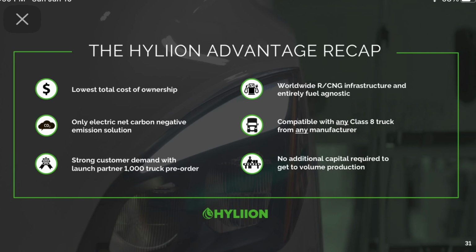Let's take a look at some of their advantages. They have the lowest total cost of ownership. They're compatible with any Class 8 truck from any manufacturer, which means they can just replace the diesel trucks with the technology that they built. And they're the only electric net carbon negative emission solution.